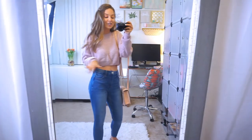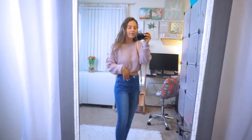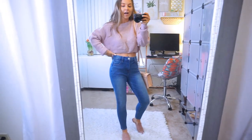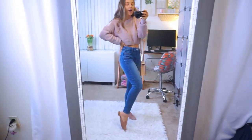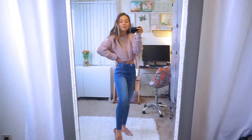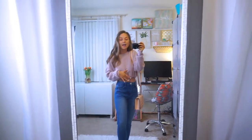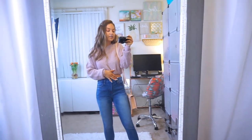So I also wanted to show you what this crop sweater looks like with high-waisted jeans. I think this is the perfect crop sweater, and it's neutral. You can do so many looks with this, and it's so comfy. I absolutely love it. These jeans are the new Dream Jean high-waisted curvy jeans from AE. I have them in two pairs, and I love them so much. They're so comfy, so stretchy, the best material in jeans that I have ever worn. I could wear these all day long.